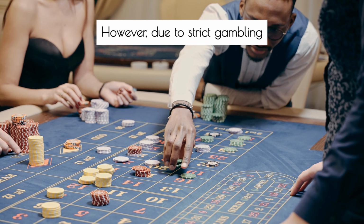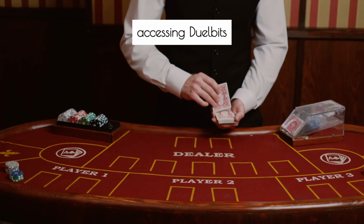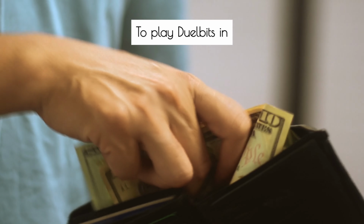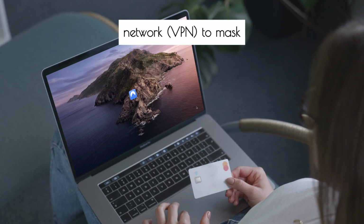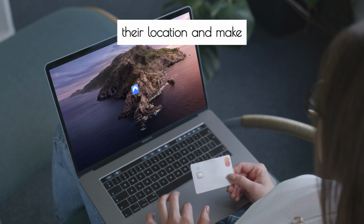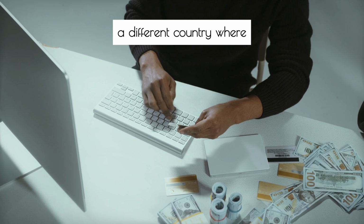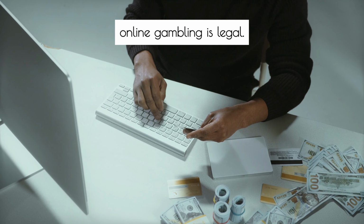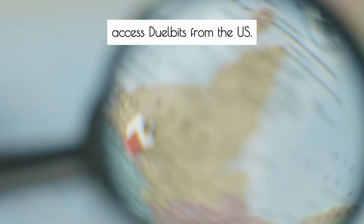Duelbits is an online platform that allows users to participate in various games and tournaments, including popular casino games like poker, blackjack, and roulette. However, due to strict gambling laws in the United States, accessing Duelbits from within the country can be challenging. To play Duelbits in the US, users must first use a virtual private network, VPN, to mask their location and make it appear as though they are accessing the site from a different country where online gambling is legal. This allows users to bypass geo-restrictions and access Duelbits from the US.